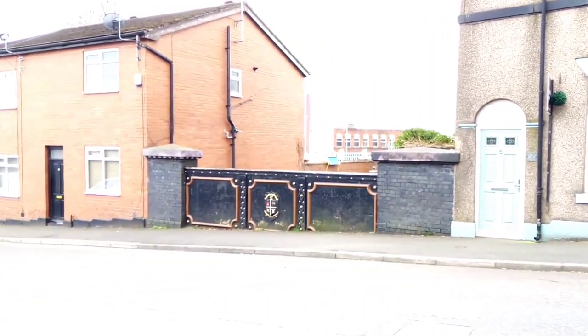Just quickly, the train line ran along here too to the gasworks, bringing coal. That was LYR. Went under there.